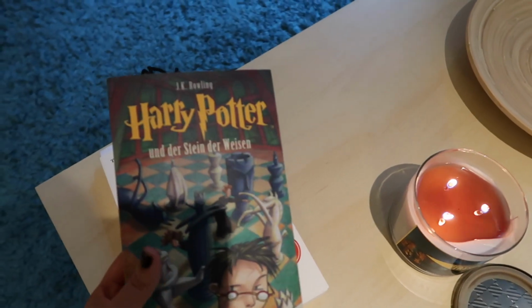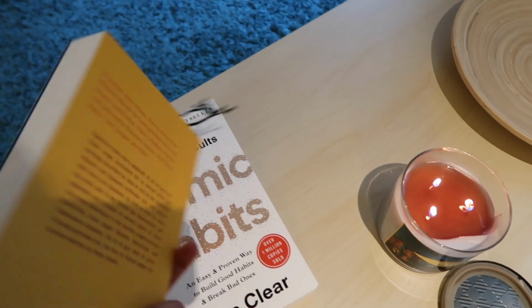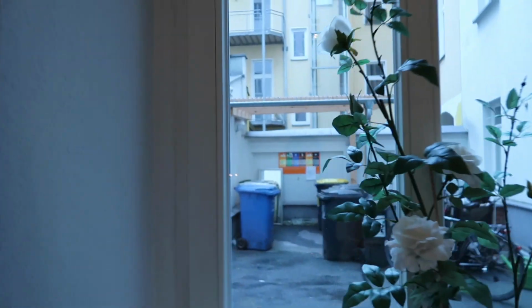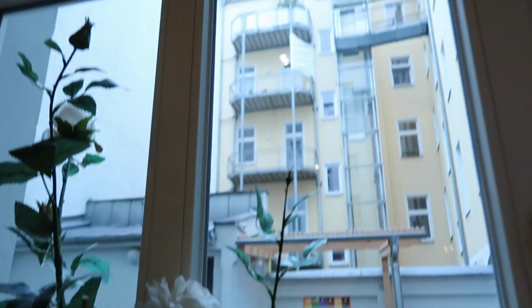This is in German, Harry Potter und der Stein der Weisen. Anyway, and then, wait, so this is the view I get. Nothing too fancy, but I enjoy having this view and it's very calm. Almost no one can see into my apartment, at least I think so. So this is really nice, yeah.